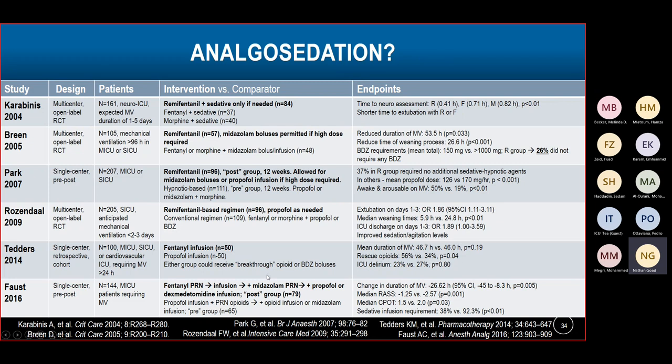So the Tedder study at least shows that maybe there's not a big difference between these arms. But the FOSS study, I think, is probably where we need to go forward in our practice, and sets a good model for what we might do here at Cabell in the future. Their two arms were fentanyl as needed. If they were not controlled with that, they would progress to a fentanyl infusion. If they still were not controlled, they would add on Versed PRN or propofol or dexmedetomidine infusion. That was their post group. Prior to that, all the patients received propofol plus PRN opioids or an opioid infusion, and that was their pre-group.